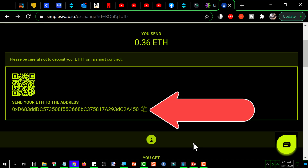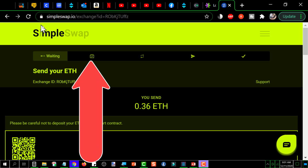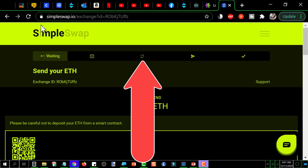And then simpleswap.io goes into a waiting step. Then it shows the status along the way. It shows that it has received the Ethereum. Then once it's gotten the number of confirmations it wants, it goes to the next step, which is exchanging, as shown in the graphic there.